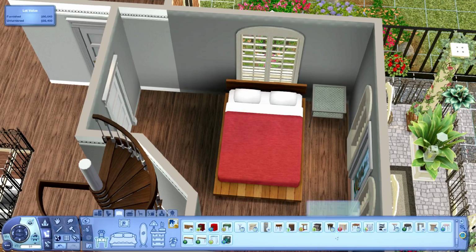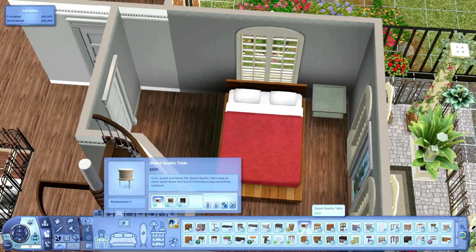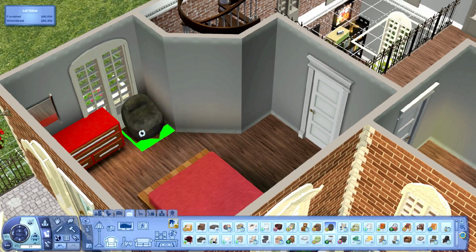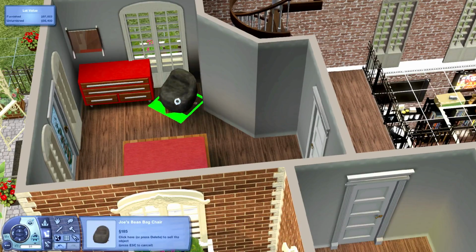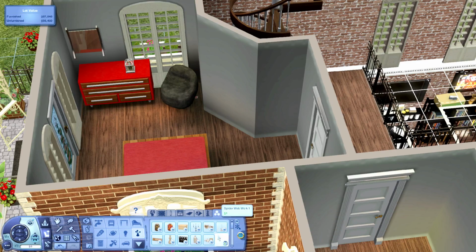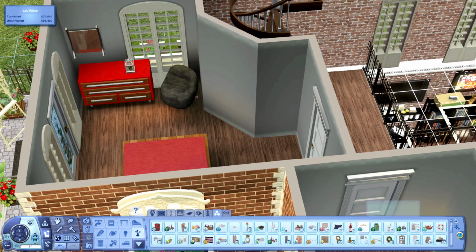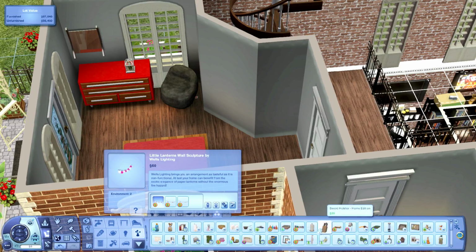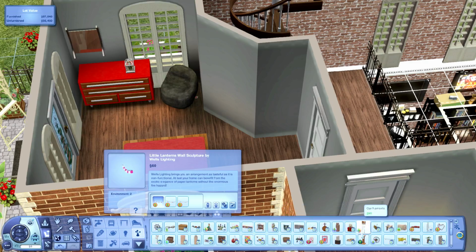I'm not doing it. So here we are in the 1st bedroom, and what I really like about how this is laid out is that there's a bedroom on each floor. So it's kind of like each roommate gets their own floor and has their own bathroom, and I really like that about the layout.